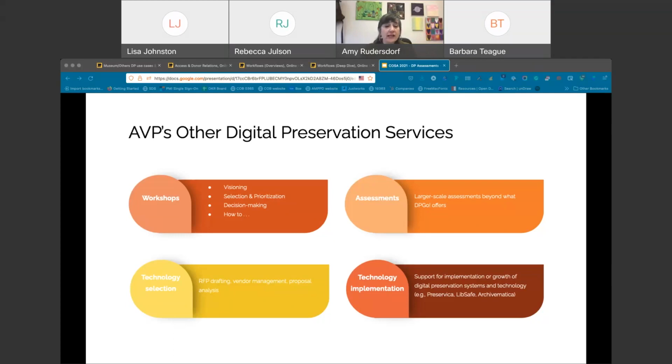We do larger scale assessments than the one I outlined here with DPGo. As I mentioned, we can do report writing, we can do those interviews ourselves. With our larger scale assessment tools or services, we will spend between 8 and 12 hours interviewing you and your stakeholders. Those assessments are more expensive, and I'm more than happy to talk about those if you want me to do that in the Q&A session.